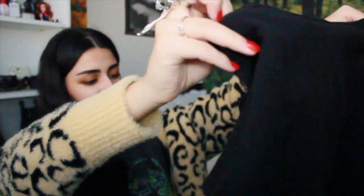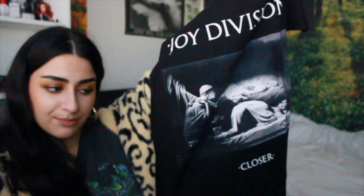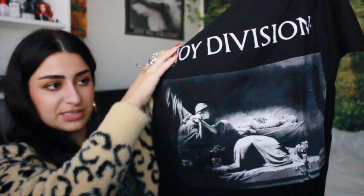This was like my high school uniform for a few months. A little bit more recent is this Closer tee. I got this for either Christmas or my birthday. I think Christmas one year from a friend, but this one's not like the Hot Topic one. It's a little bit thinner. Again, that new thin material that companies and bands are using for their shirts.